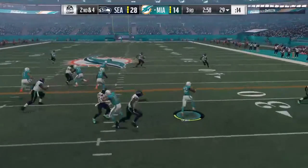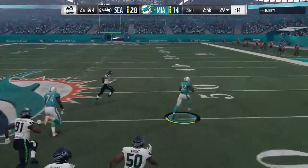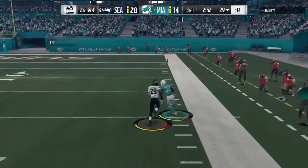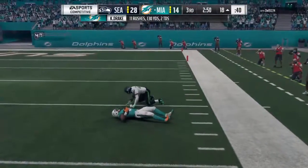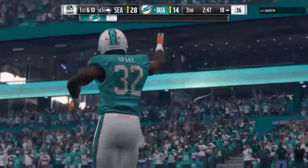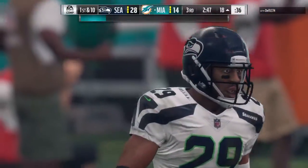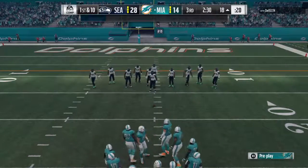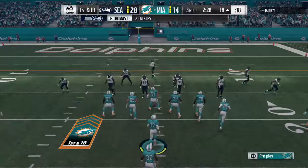They'll run it now out of the gun. And an alley to run. He's got daylight. The 20. And finally, he's taken down at the 18. A big play that time for the Dolphins. 54 yards on the ground. And now a first down following that long gain.